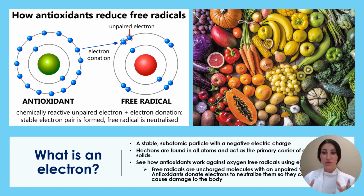Now we're going to talk about electrons. What are electrons? Well, electrons are a stable subatomic particle with a negative charge. And so you have different layers of electrons on the outside of an atom, and they're symmetrical so that they can orbit properly. If they become unsymmetrical, then they will actually wreck the orbit, and the atom itself will fall out of orbit, and that will affect the entire chain.